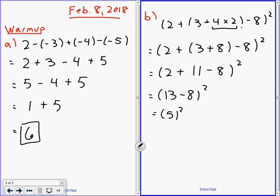5 squared is what, please? What does that mean? 5 times 5. Great, what is 5 times 5, please? 25. Awesome. Now I'm almost willing to say this is almost a level 10 difficulty. This is probably a 9. I could make something worse if I wanted to, but that's probably the hardest question you're going to get here.